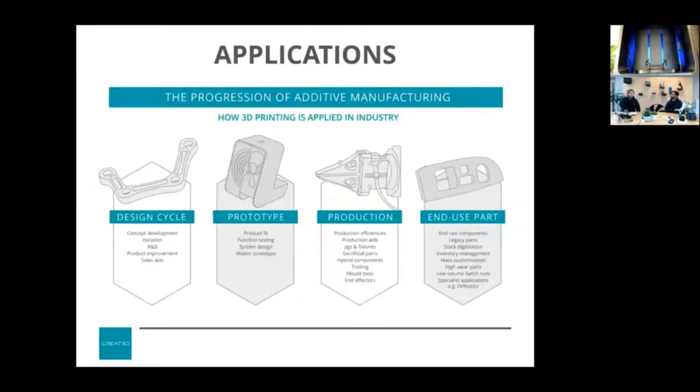So I'll pass you over now to Sachin, who's going to take you through some real life applications of where this technology is being used.